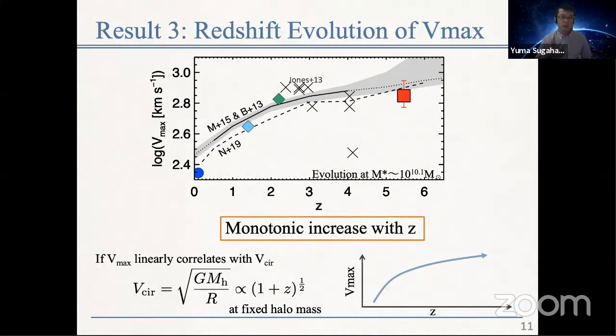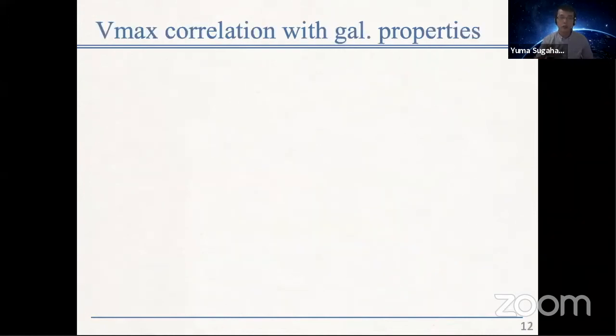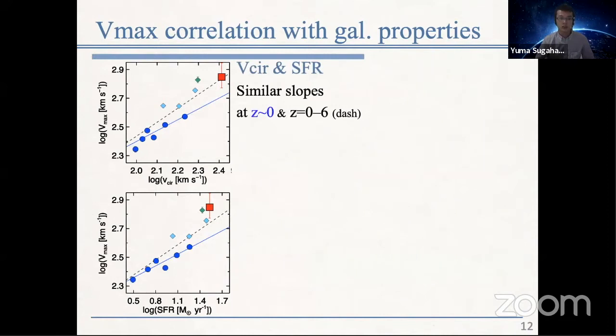I show the outflow maximum velocity is tightly correlated with halo circular velocity. But at the same time, the outflow maximum velocity also correlates with the star formation rate. Then, what galaxy parameter determines outflow maximum velocity, especially throughout all redshifts? To know that, I plotted outflow maximum velocity as a function of the galaxy properties.